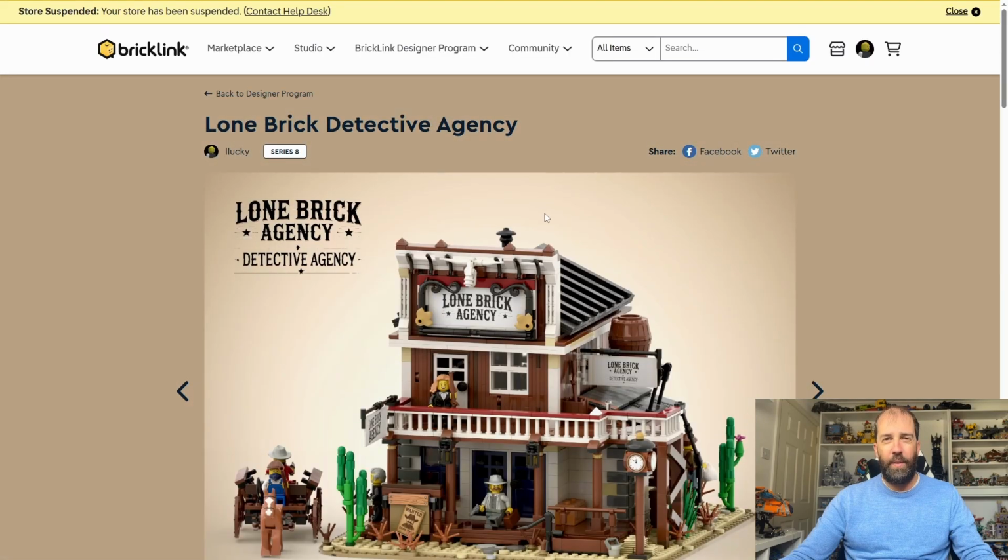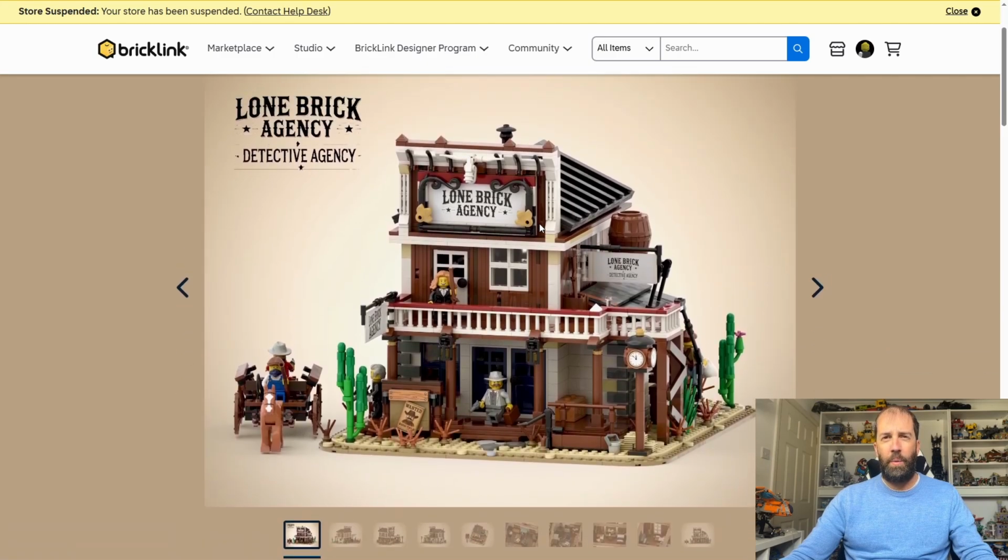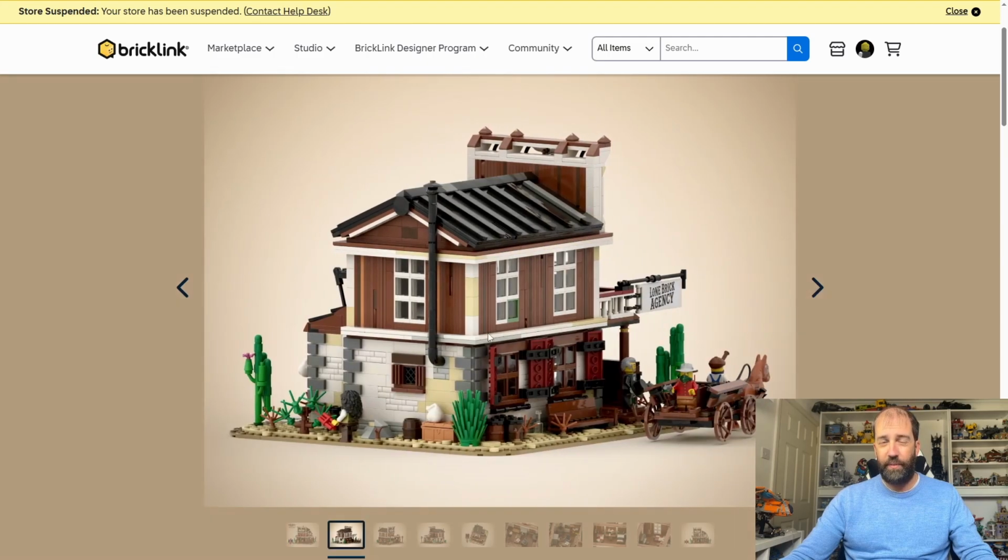I love my medieval sets, and this designer is outstanding. They're all very good. Of course, we've got the Wild West train coming in Series 4. Not too long to wait for that one now. So this looks really good. It will, of course, pair very well with the general store. So I like the architecture style of this, it fits in with that. Looks fantastic. Really good colour scheme.